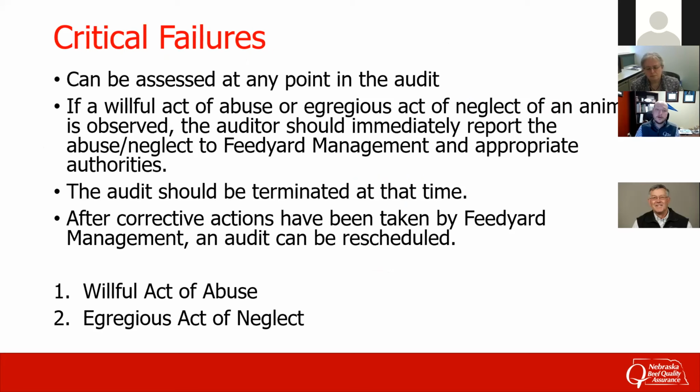There are critical failures in this audit tool, and they can be assessed at any point in the audit. Now, I have a list of those on the next couple of slides. And what that means is if they witness anything that's on the list, then they will fail the audit immediately or terminate the audit immediately. You'll fail it. And they will work out a plan that once you have made the corrective actions, they will reschedule to come back to the feed yard to finish conducting the audit.